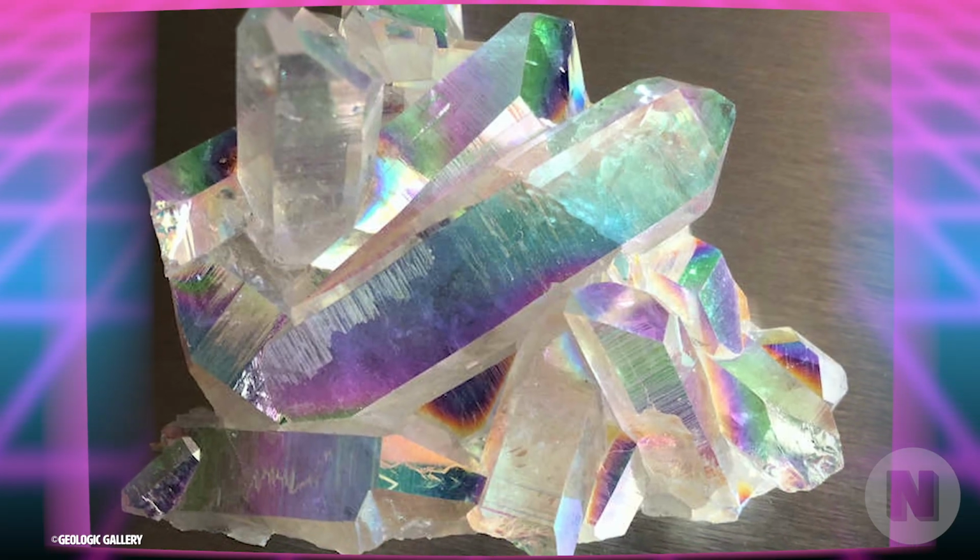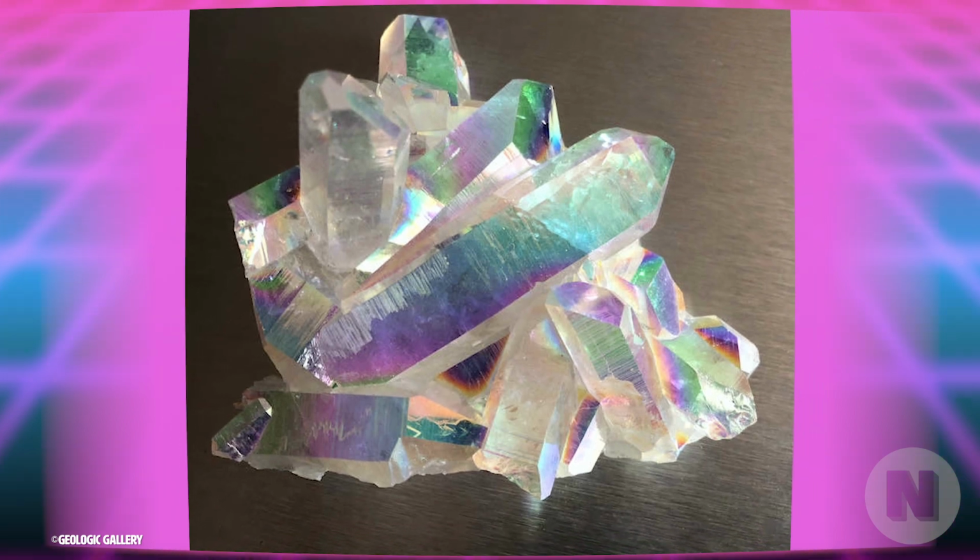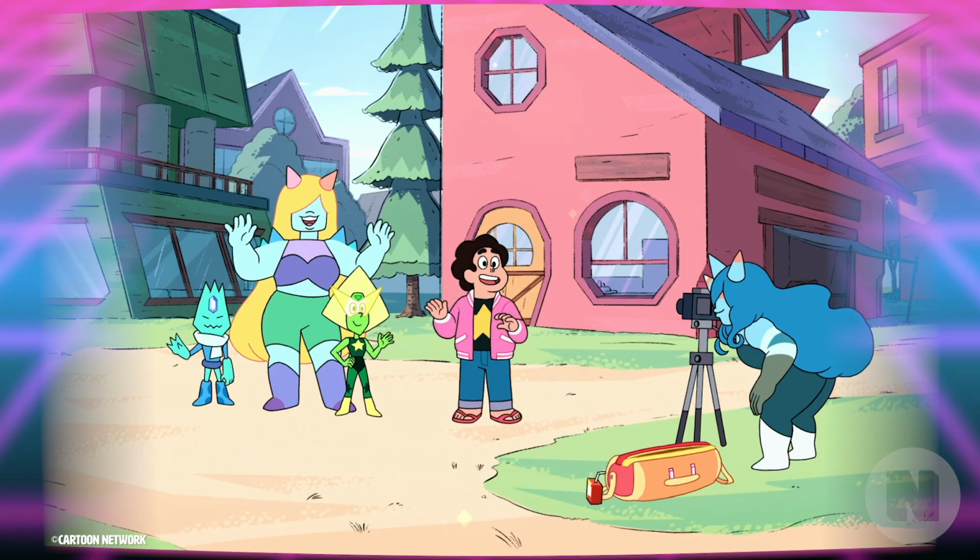This crystal is thought by those who believe in the healing power of crystals to uplift energy and promote happiness. She definitely seems like a happy quartz. And real-life quartz is definitely sturdy and can stand up to some roughhousing.